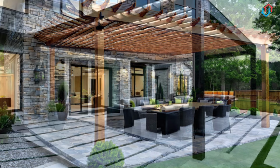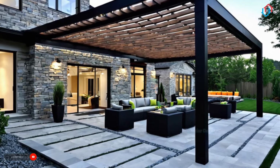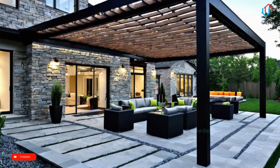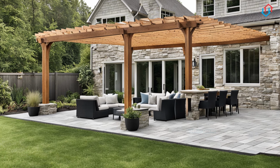Modern stone houses are a perfect blend of timeless beauty and contemporary design. They offer durability, natural elegance, and a connection to the earth that is both grounding and inspiring.